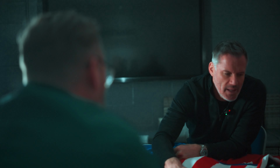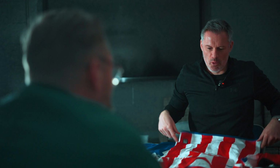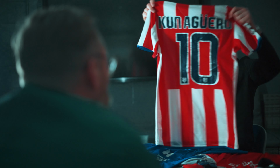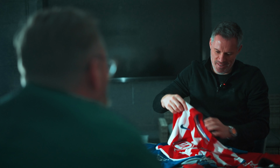See the badge. There's something about the badge I do like. You like a badge. Yeah, totally. Aguero shirt, that, right? I'm struggling to think how Aguero got in there. He's a bit of a thick-set lad, isn't he? But it is his shirt. He didn't mind a spray on shirt, did he? Yeah, that was a tight one.